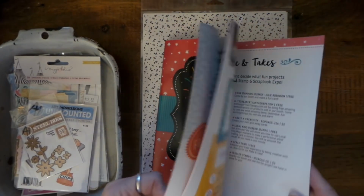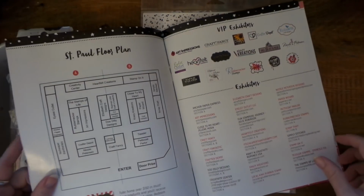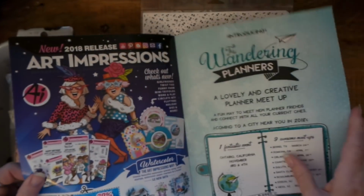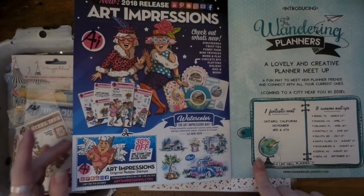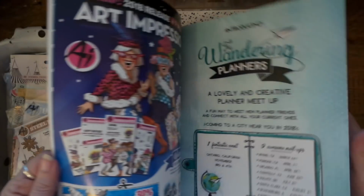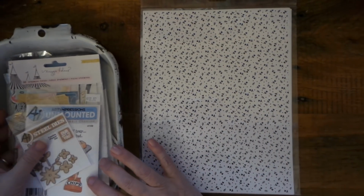So here's the show guide. And when you get there, you gotta pay. They had all this stuff, but it was pretty crowded. It was really busy, so it's kind of nice to see. Art Impressions were the ones that had a coupon. There were some deals, but quite honestly, most of the stuff was regular price, which is kind of crazy. If you can get a regular price anywhere, why go there?